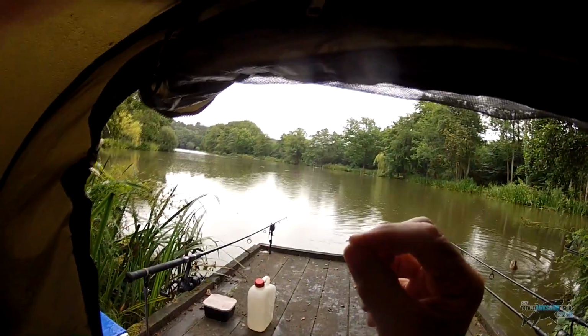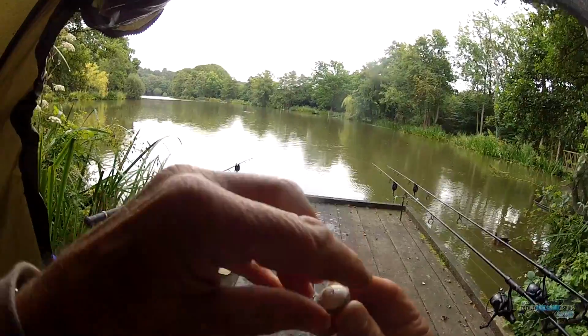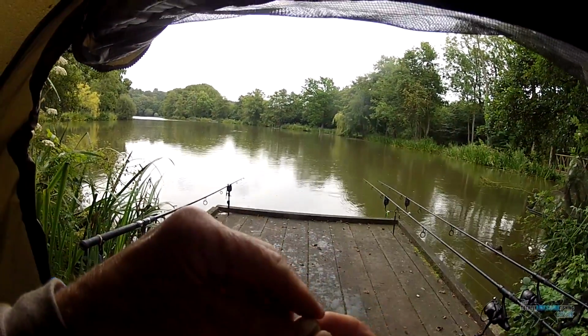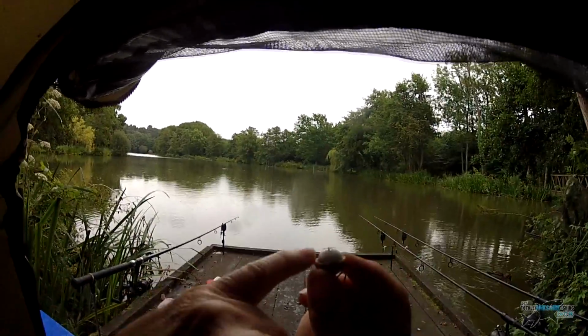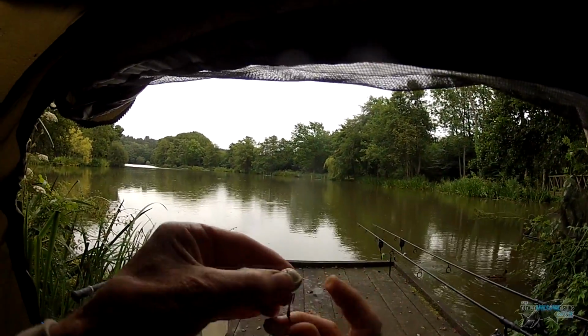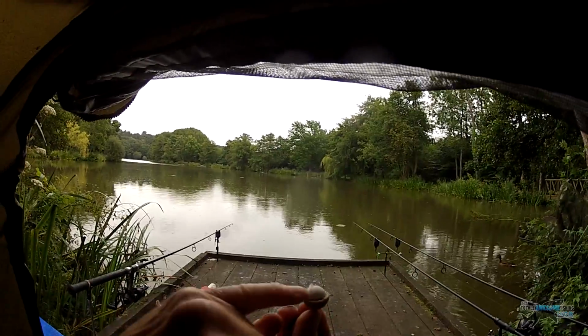Now, there's no chance that I'm going to be able to put this on with the camera as well, so I'll switch the camera off for a second. Right, so I've now got it on. Hopefully you'll see the plastic bait stop there. Can you see that, guys? Just a little plastic bait stop. That stops that loop pulling back forward.